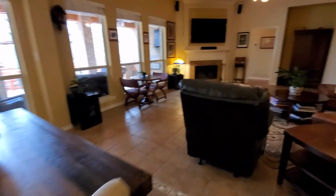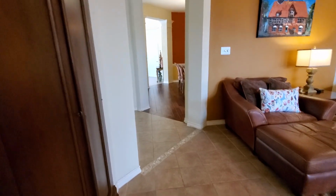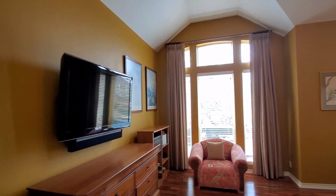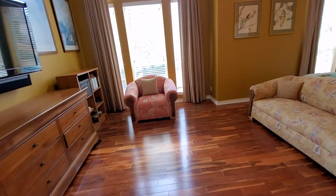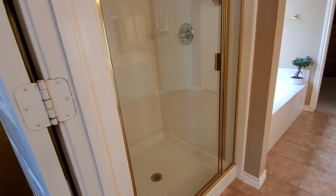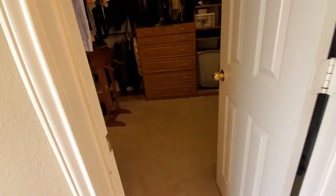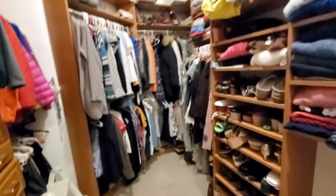Okay, so this is the living and kitchen area. Master bedroom is over here. Different kind of wood. So you have that wood, this tile, and a smoother wood. A lot of natural light in here, and different angles. It's a pretty builder grade shower and tub. Like you could put all three kids in that tub, it's so big. Master's very spacious. Not sure what happened up there. Very big closet.